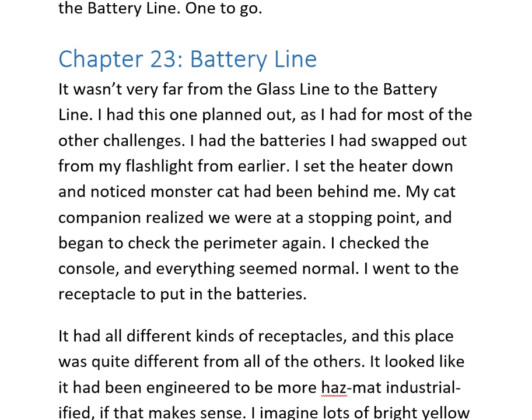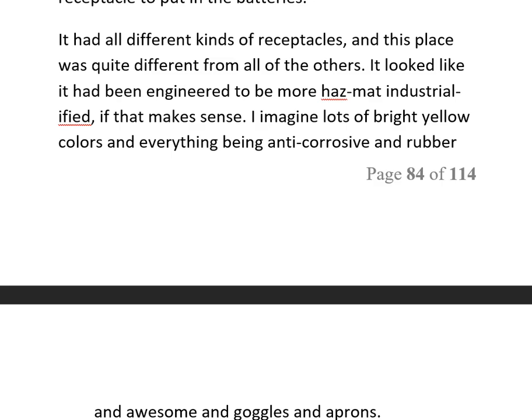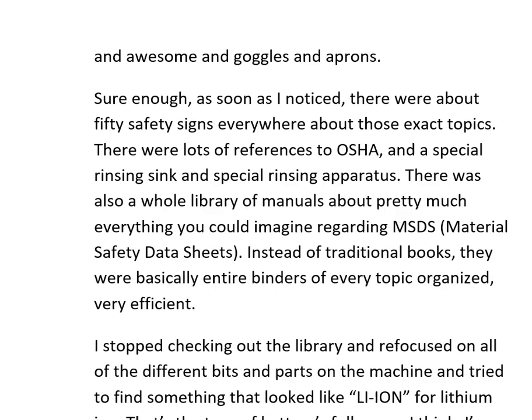I went to the receptacle to put in the batteries. It had all different kinds of receptacles, and this place was quite different from all the others. It looked like it had been engineered to be more hazmat industrialified, if that makes sense. I imagine lots of bright yellow colors and everything being anti-corrosive and rubber and awesome and goggles and aprons.